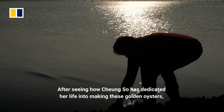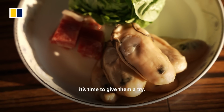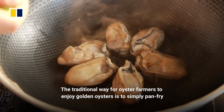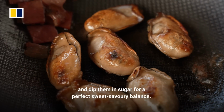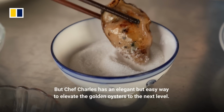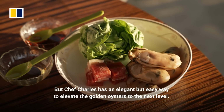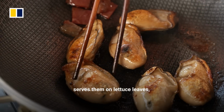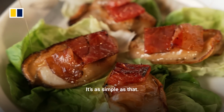After seeing how Cheng So has dedicated her life to making these golden oysters, it's time to give them a try. The traditional way for oyster farmers to enjoy golden oysters is to simply pan fry and dip them in sugar for a perfect sweet savory balance. But Chef Charles has an elegant but easy way to elevate the golden oysters to the next level. He pan fries the golden oysters until they're crispy, serves them on lettuce leaves, and pairs them with some cured Shanghai ham and honey. It's as simple as that.